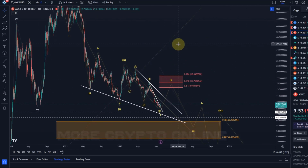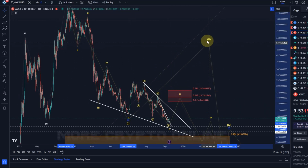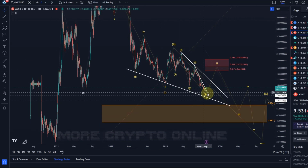AVAX can always break above resistance, then we have to reevaluate. But then it could still be that this wave 2 is just resetting. It's always possible that it's some kind of a flat. But certainly what we see at the moment is that something is potentially changing down here. As long as the last swing low is holding, we have a potential short-term trend reversal. That's my update about AVAX.